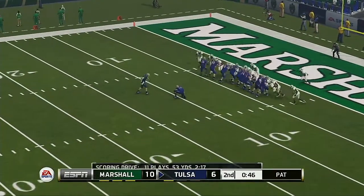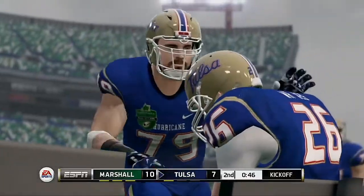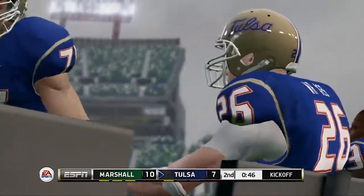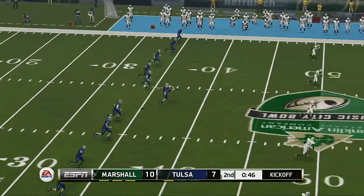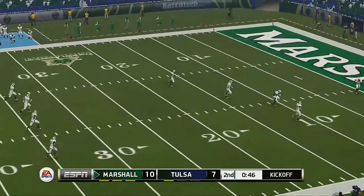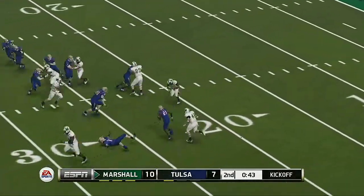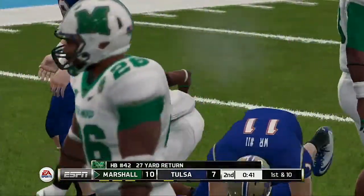Trying to get within a field goal, they'll try the point after. He makes the PAT. They line up to kick this one away. Sends it sailing downfield. He's to the 20. They'll bring him down at the 26-yard line.